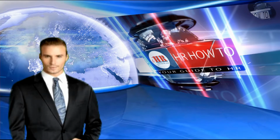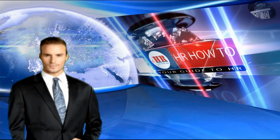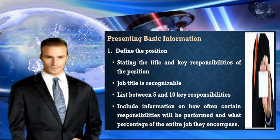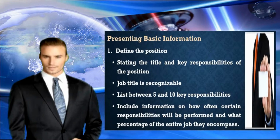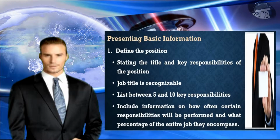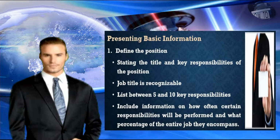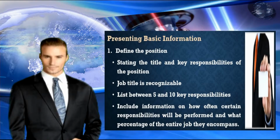Learn how to make sure your description includes the basic information and contains enough flair to be attractive to job seekers. Method 1, presenting basic information. Define the position. Start your job description by stating the title and key responsibilities of the position you wish to fill. That way, potential employees will know right away whether they're qualified for the job, and people who aren't qualified will be weeded out before they have to read the entire description.